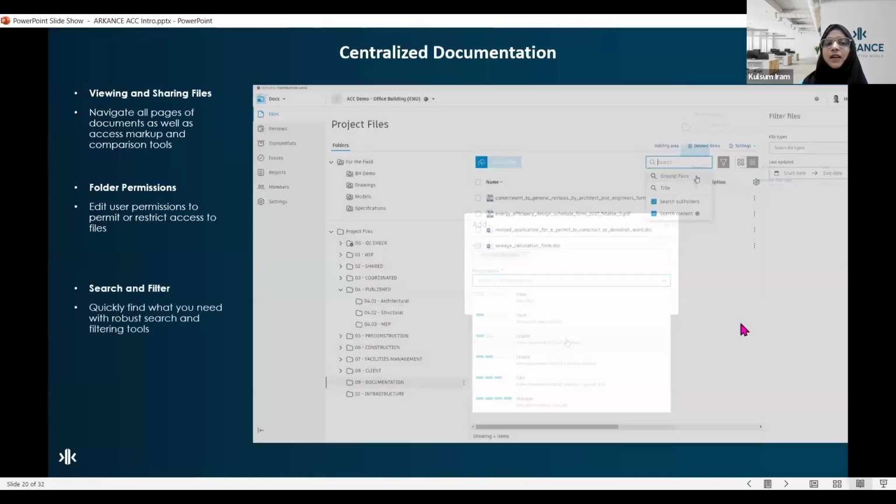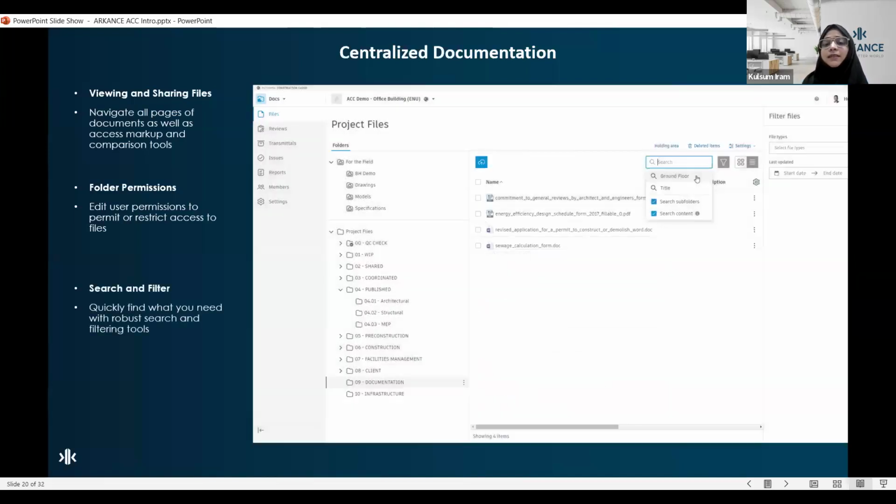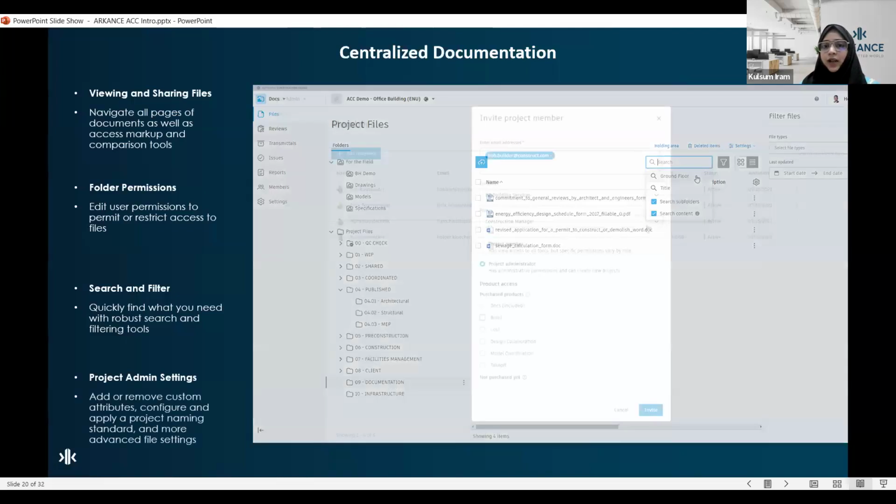Then afterwards comes our search and filter. This is most important, because when we have n numbers of documents to tackle, we also need a search system or a filter system, so that we can find our files very easily. This will also help in issuing reports, because when we are talking about this many files, we also need a specific reporting system, so that we can report where our files are, which version we are using, and by whom it was last uploaded. All those things can be done on the cloud.